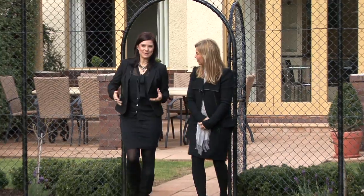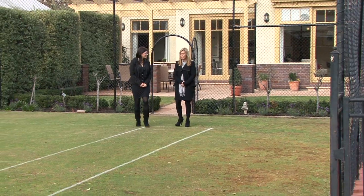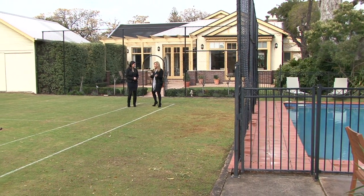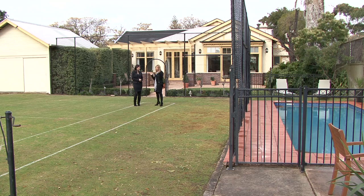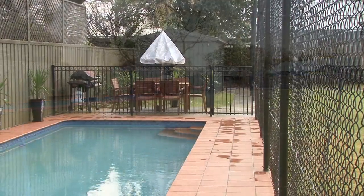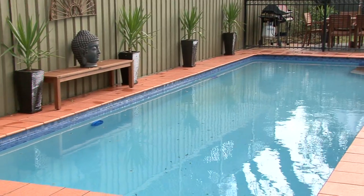Wow, this property does keep going on and on. How big is the land? Okay, well, this is a rare opportunity to secure an estate, is what I'd call it, in the heart of Dulwich, 1600 square metres. So you've got a professional tennis court north-south, which is amazing. You've got the swimming pool area here, and then when you look back behind us, we've got all the entertaining.